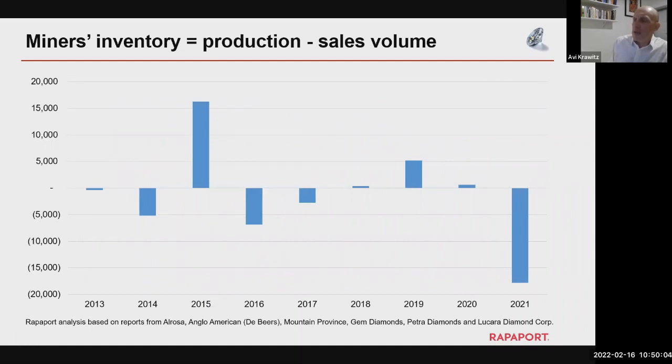This gives an indication of how much rough actually came to the market, because we see here that the mining companies managed to offload all of their inventory, as a matter of fact, of rough that they may have held. And so if a buildup of mining inventory is production minus sales volume, we see that the mining companies, and this is the combination of 6 major miners, being Alrosa, De Beers, Mountain Province, Gem Diamonds, Lucara, and Petra Diamonds, those companies combined sold about 17 million carats more than they produced.